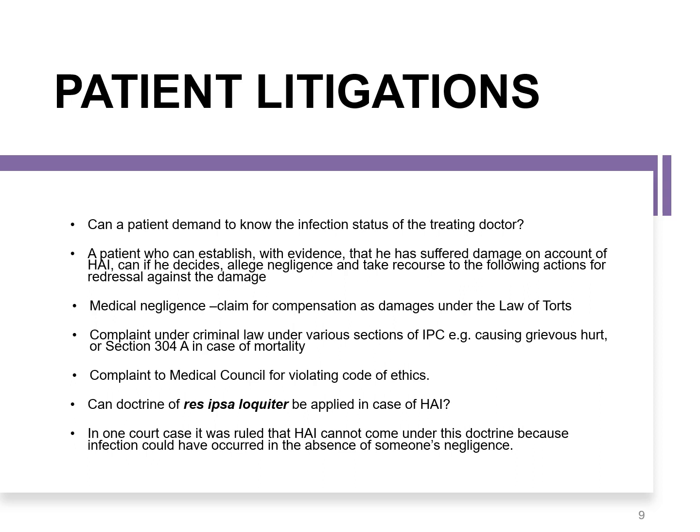Can the doctrine of res ipsa loquitur be applied in case of hospital-acquired infection? In one court case, it was ruled that HAI cannot come under this doctrine because infection could have occurred in the absence of someone's negligence.